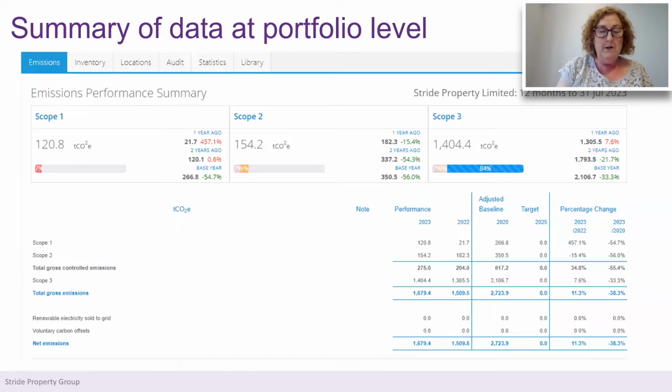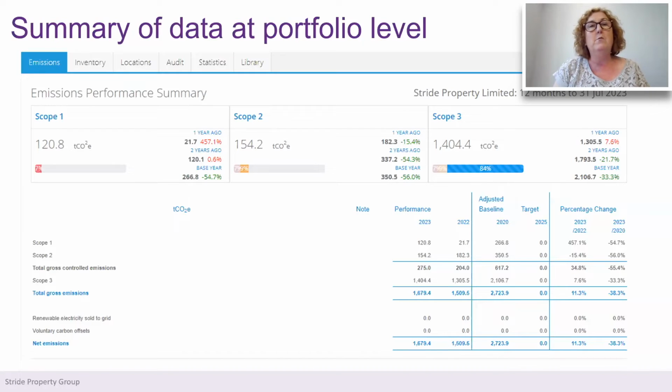So we used ESP's BraveGen tool, and this screenshot just shows how it captures all the data across all scope 1, 2, and 3 assets and our head office emissions. It shows where we were at our base year, 2 years ago, and 1 year ago, the movements, in both scope 1, scope 2, and scope 3. And scope 3, as you can see, is by far and away our largest emissions that we have.